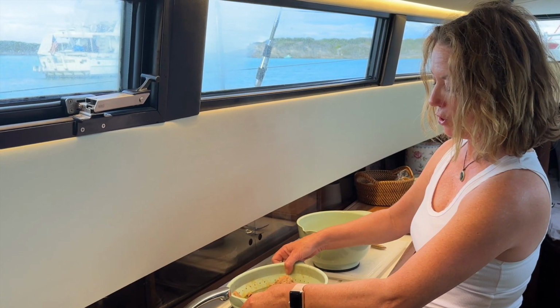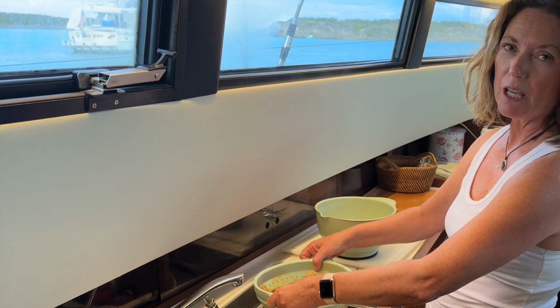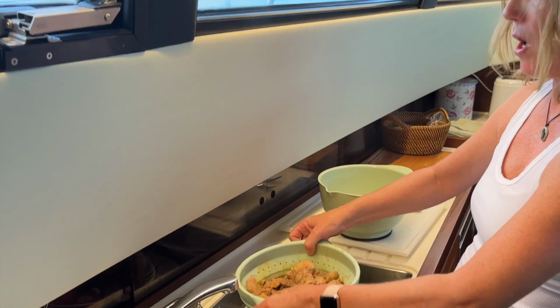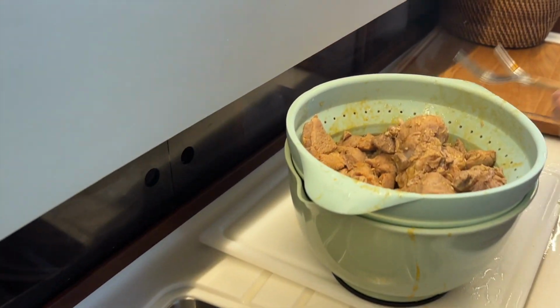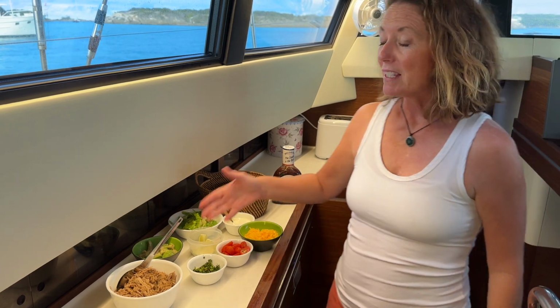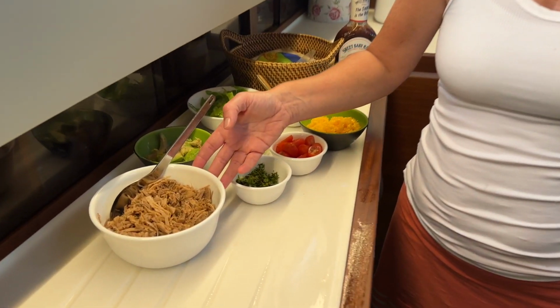So I'm going to drain the juice from the pork, and it should be very tender at this stage. And the reason they call it pulled pork is you literally pull it apart with 2 forks. So that's what I'm going to do now. So here is the pulled pork that I've flaked. I added a little bit of the juice back in just to keep it moist.